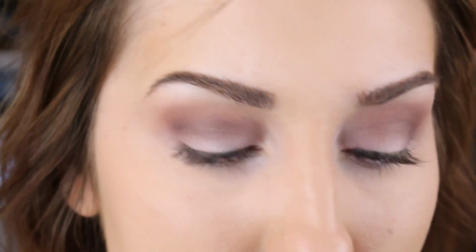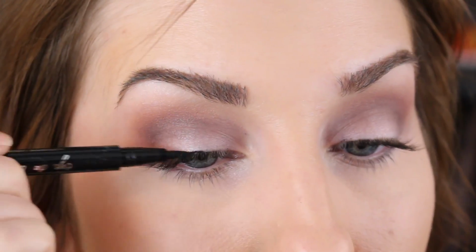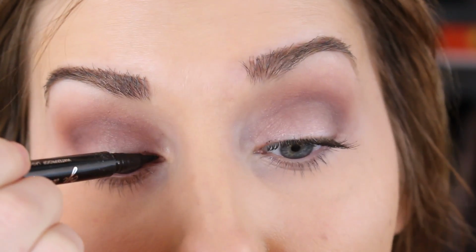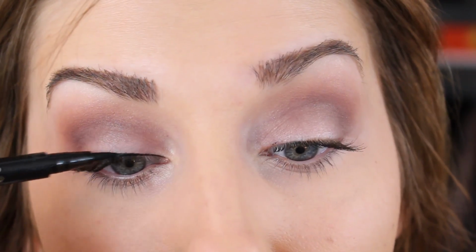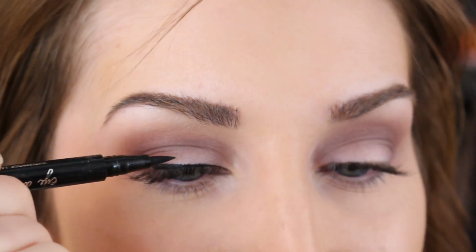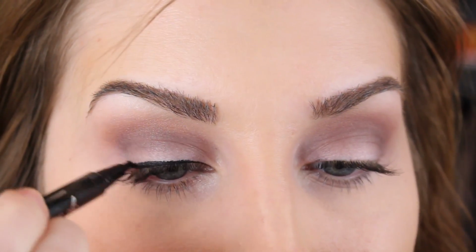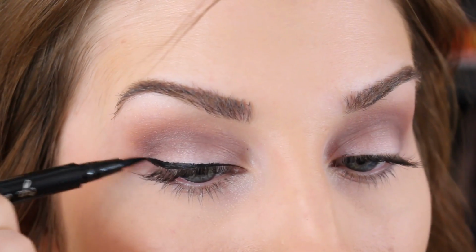And then I'm going to use my Ico liquid liner. I'm just going to do a thin line on the inner half, and then make it get thicker as I go out, as always. And then we're going to slightly wing it out.